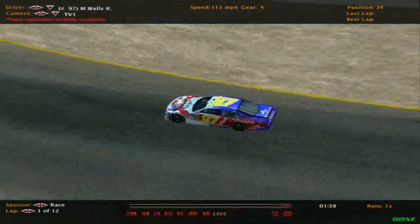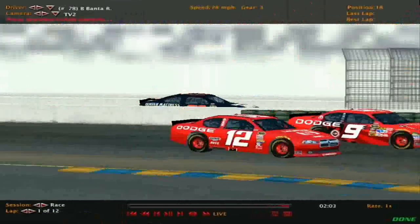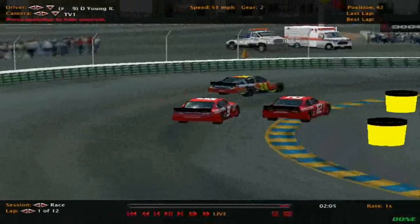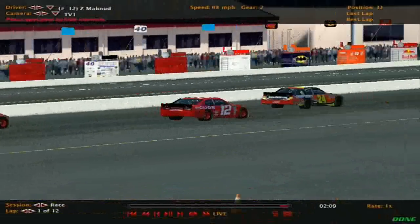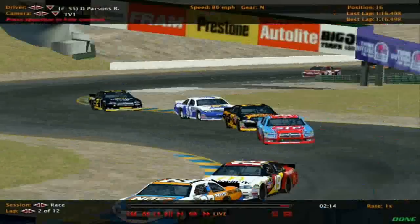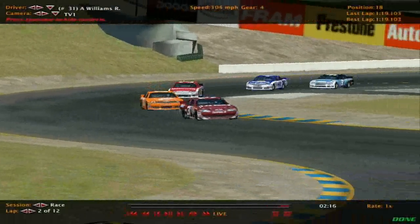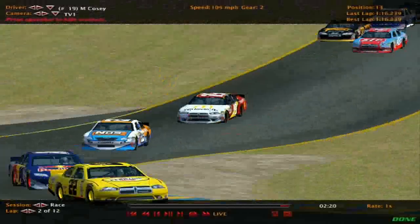Red Bell went around. Or Matt Wells with damage. Charles Jackson is slow as his teammate Cody Lamas goes by. Matthew Rodriguez. Brody Banta has damage. There is Zohar Munn. I don't know if Dylan Pote or Dylan Young have any damage. I don't think anybody else has damage. The 31 car of Aaron Williams has front end damage, but he's continuing on. I don't know when he got that. He must have run the back of somebody.